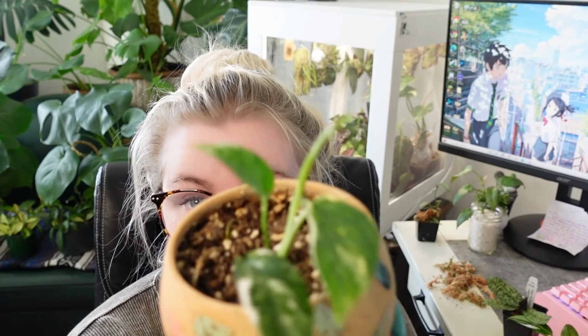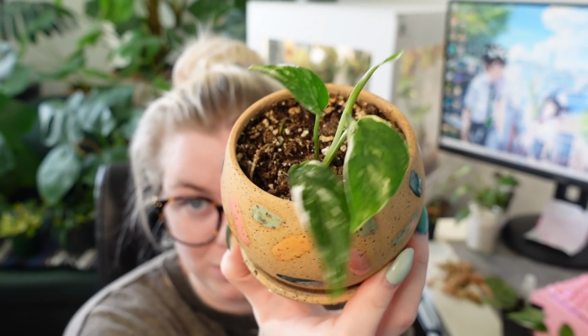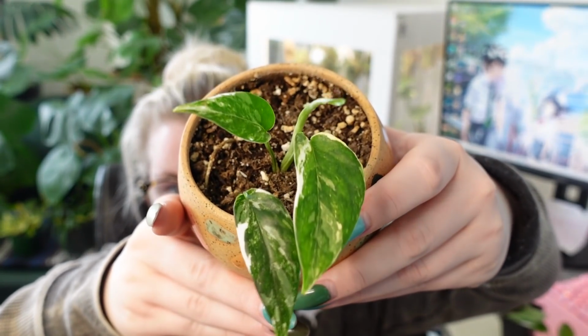But this is Epipremnum pinnatum albo variegata, and this one I got also from Botanicas because I get all my cool plants from Botanicas because they are the coolest plant shop ever in the world. And they're really nice people and I love them. And they're about to have a grand opening. So I'm so excited. Yeah, if you're in Tacoma, Washington, they're opening up 2 locations. So get ready.